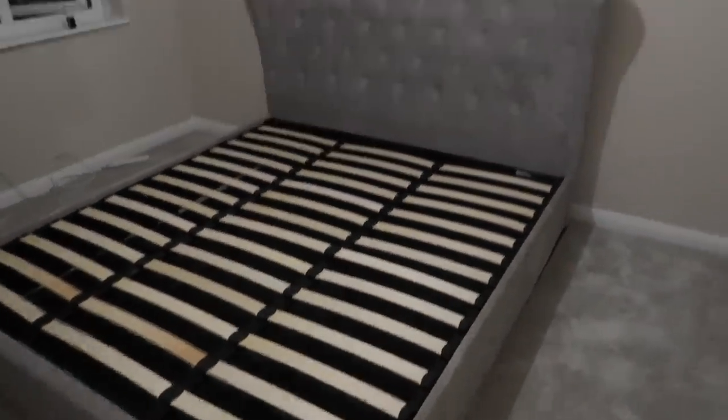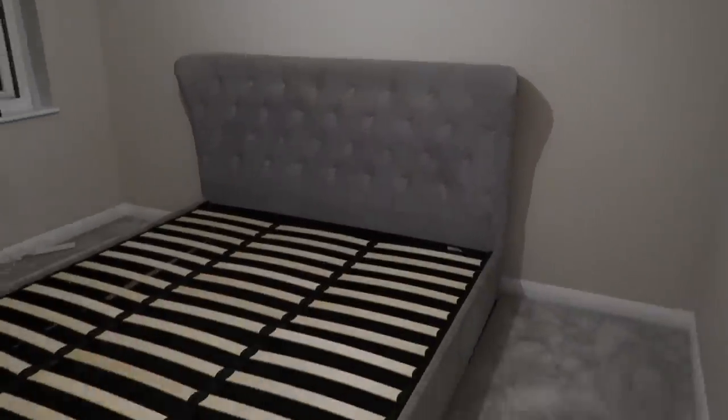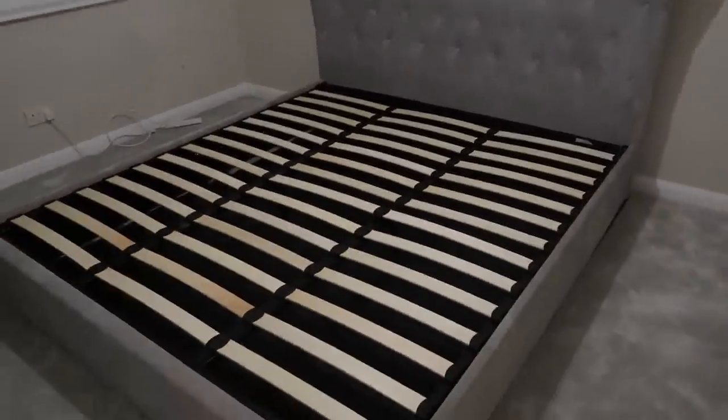But I thought I'd just show you the bed before it all gets made and put together. Got to bring the mattress in now, which is a very heavy mattress.